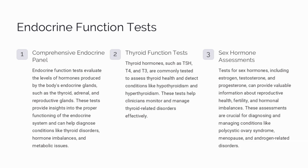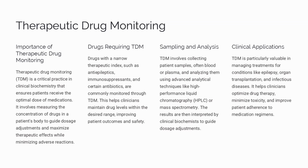Therapeutic drug monitoring, TDM, is a critical practice that ensures patients receive the optimal dose of medications. It involves measuring the concentration of drugs in a patient's body to guide dosage adjustments and maximize therapeutic effects while minimizing adverse reactions. Drugs with a narrow therapeutic index, such as antiepileptics, immunosuppressants, and certain antibiotics, are commonly monitored through TDM. This helps clinicians maintain drug levels within the desired range, improving patient outcomes and safety.